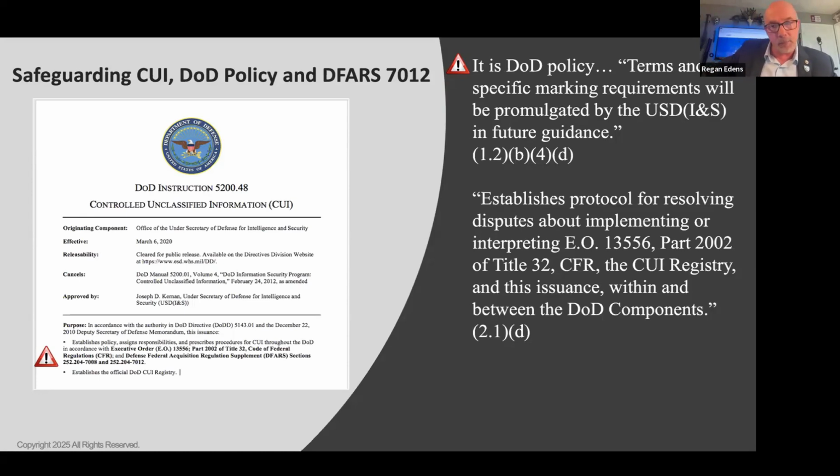So this establishes the protocol. There's no other one. And that goes for this issuance and between DoD components. So that's it. This resolves disputes and governs implementing and interpreting what is required of you amongst all DoD components, period, end of story.